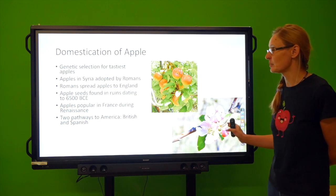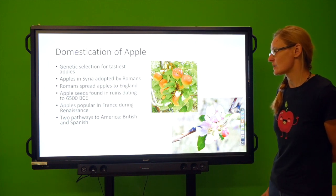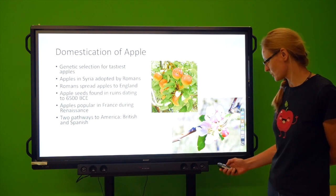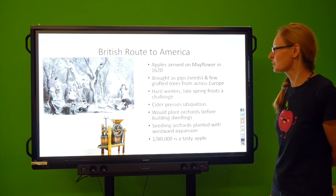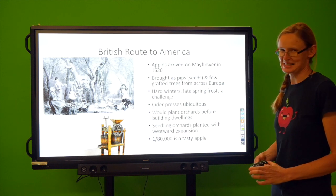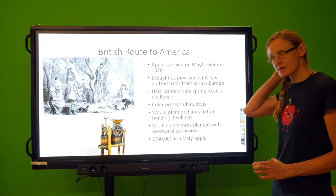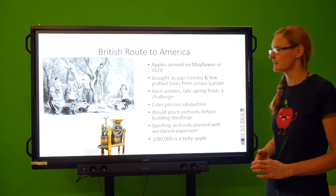And so how did these apples then from Europe end up in the United States? They traveled to the New World through two different pathways, a British one and a Spanish one, just the way people traveled. So the British route to America: the apples arrived on the Mayflower around the 1620s. They were brought mainly as pips, seedlings, seeds, and a few grafted trees that people brought, maybe their favorite trees.